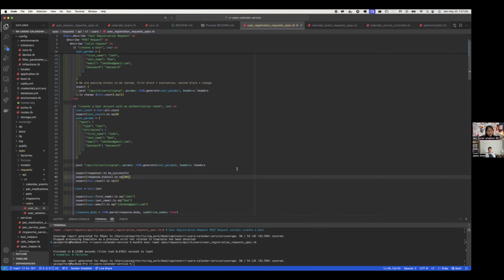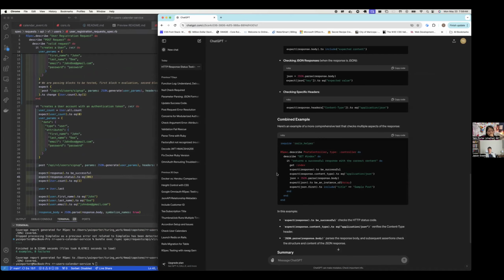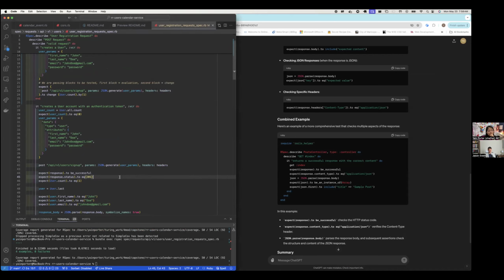So if that's what expect response to be successful does, then I guess those two lines are, of course, redundant, and we don't need both. Well, I think the reason we would test for the specific code is because if it's a creation, then we want a 201 response. Whereas if we just checked if it was successful, we don't know which code we're returning. And also, I find the 201 check a lot clearer because, as we just saw, I didn't know what to be successful meant. So yeah, I think we should just have the one.